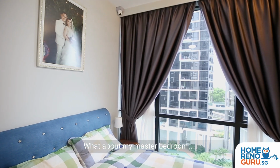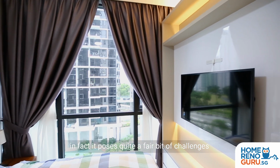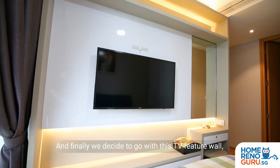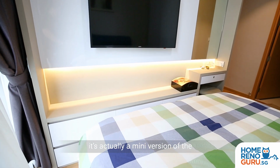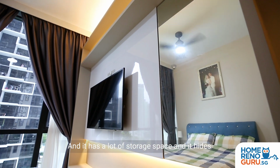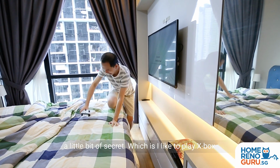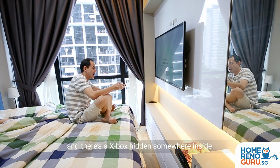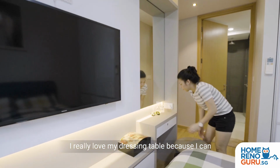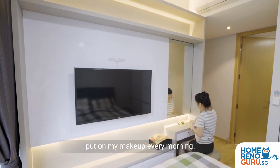What about my master bedroom? In fact, it poses quite a fair bit of challenges because the space is very tight. And finally, we decided to go with this TV feature wall. It's actually a mini version of the living room TV feature wall, and it has a lot of storage space, and it hides a little secret, which is I like to play Xbox, and there's an Xbox hidden somewhere inside.